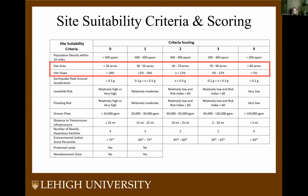When looking at site slope, this is partly a technical factor, like an engineering factor, but it also has economic considerations because the higher the slope, it doesn't preclude a site from being developed for SMRs, but it would incur significant additional construction costs to prepare the site and actually level it. So that would earn a score of 0, but it's still technically possible for SMRs to be put there.